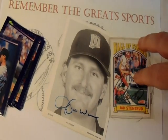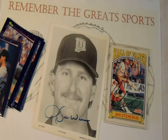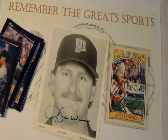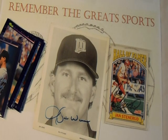And I'm like, well, that's an unlikely pair to be put in a frame, but I talked to the guy a little bit about it, and he's like, well, I got these when I was a kid. I was at a signing, and Mr. Wynn was there, and I was at a signing, and Jan Stenerud was there, and my parents bought a frame for him and put him in there, and I've had him in the frame ever since.